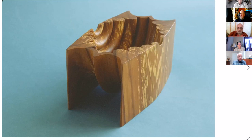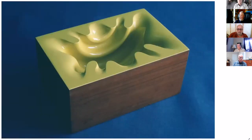Did he have a big disc sander? How'd he flatten those things? I don't know. Yeah, I think so. I think he did have a big disc sander. I think I remember an enormous disc sander. Yeah, made with a truck axle.